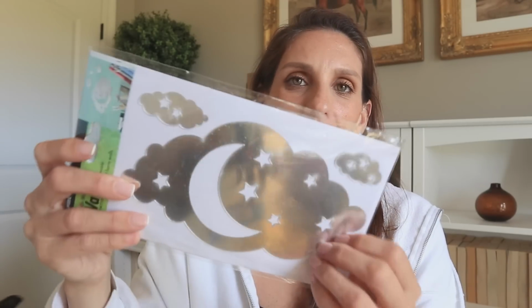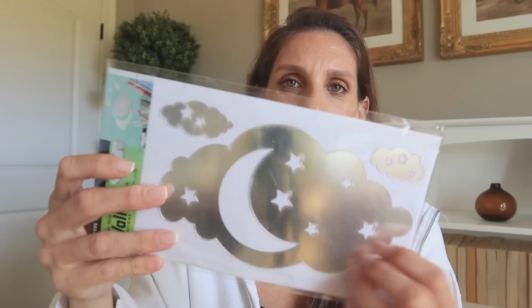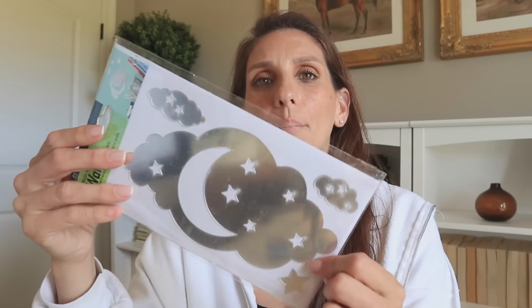Now this big piece, because it's not like real glass, I don't really know what kind of material that is, but I want to probably put this in one of my bigger junk journals that I'm going to do. So I'm just going to keep that aside for material.